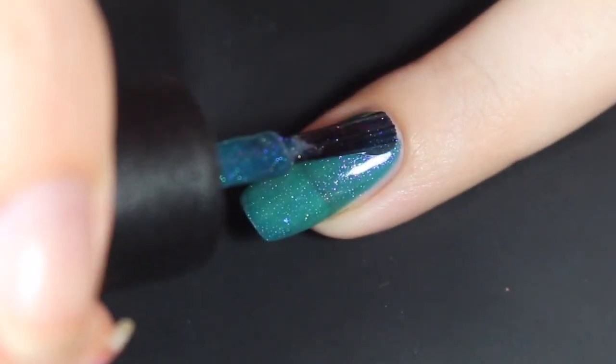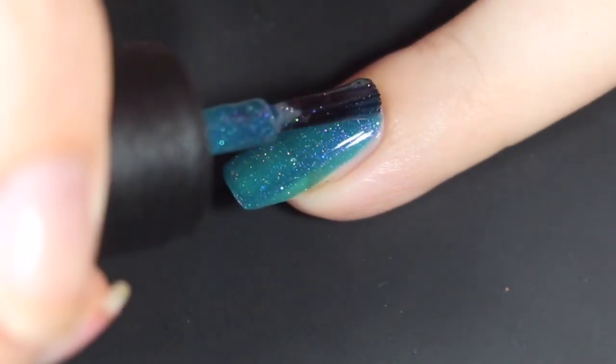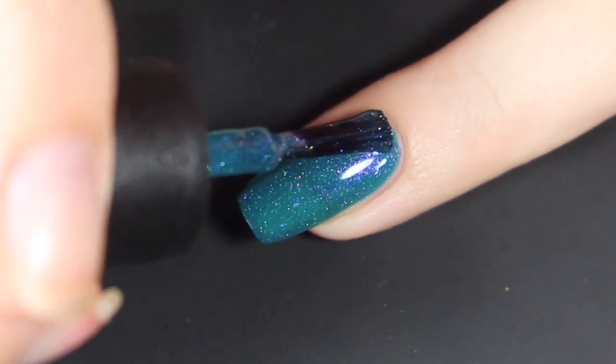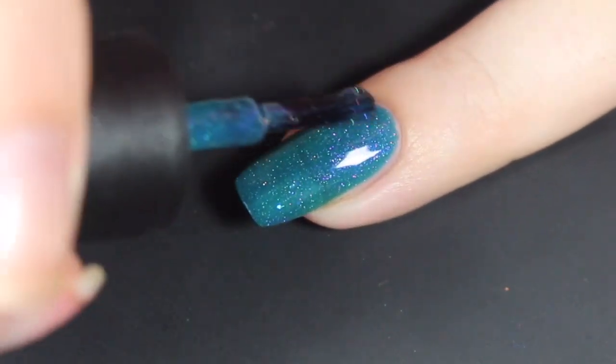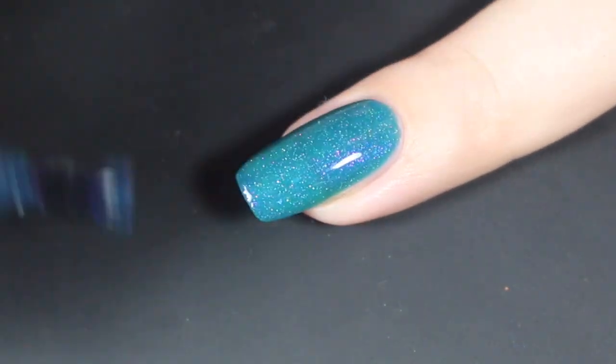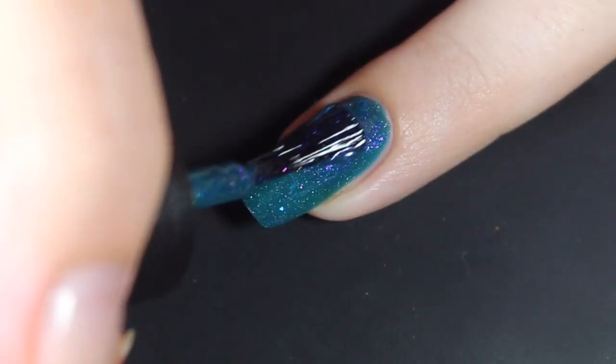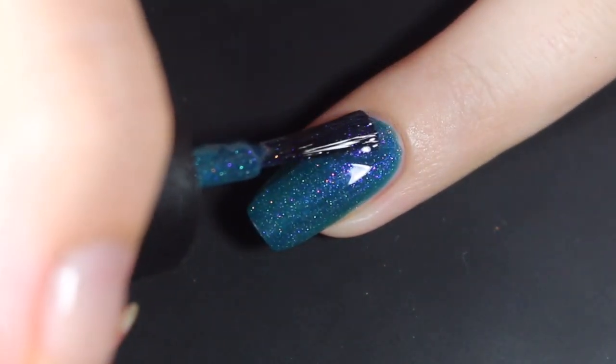So here's a look at that second coat. I am opting to go in a little bit thicker here. I do recommend doing a little bit thinner though, because I did have some pulling around the edges. 2 coats makes this right on the edge of being opaque. I did still have some nail line here, so I'll let that dry and then show you what my third coat looks like. This third coat is definitely worth it.